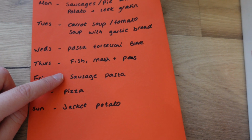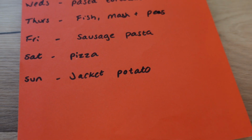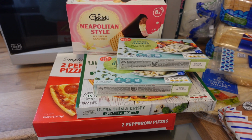And then Thursday I've got some fish and I'm going to do that with mash and peas. Friday I've got a sausage pasta bake, and Saturday's pizza, and Sunday is jacket potato. So I'll start off with the frozen stuff so I can get it put away.